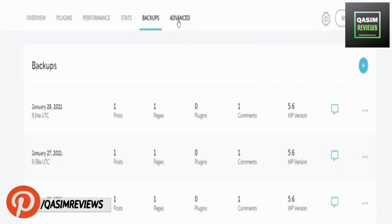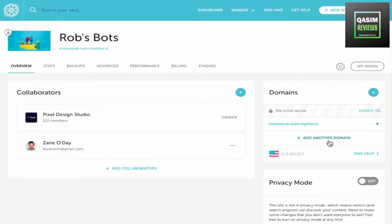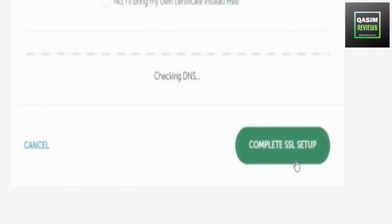So for example, if you want to set up your backups, you just click on Backup and it'll quickly take you to each version of your backups. If you want to do something more advanced, you can click on Advanced and you can do things from there. And if you ever want to access your site, you simply just click on WP Admin from any screen and it will take you straight to your backend.